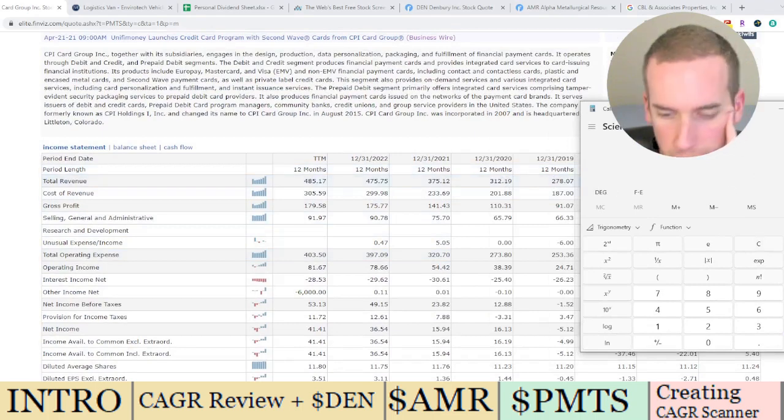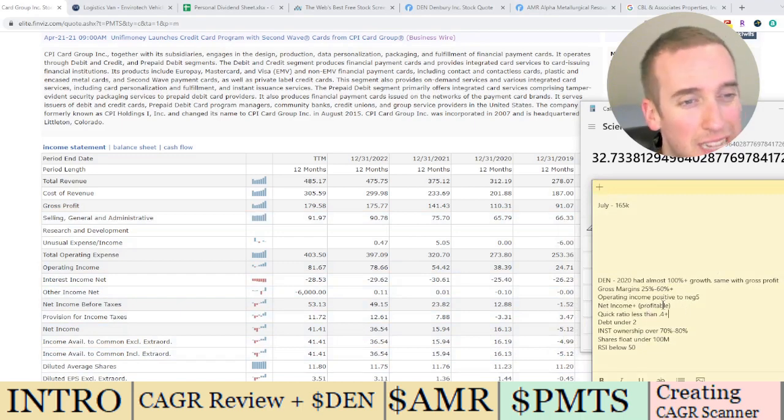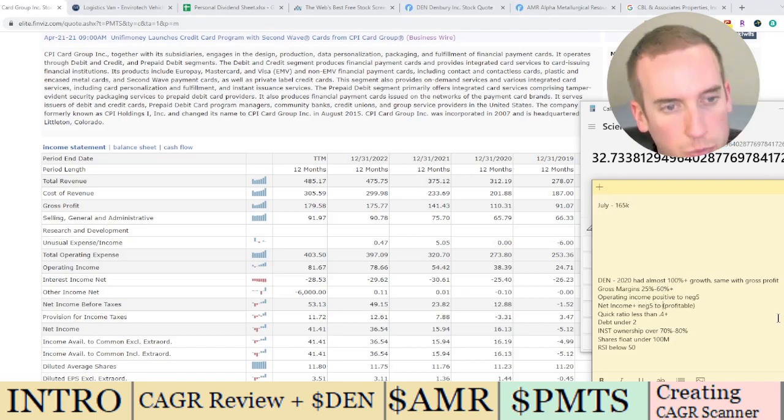So 2019, so 278 minus, I'm looking at the gross margins here, divided by 278. 32% gross margins, which fit right in between the 25 and 60. Okay. Operating income was positive. Yeah, this is for back in 2019. Net income negative, but they went positive. So net income says profitable, but let's look at -5 to profitable.